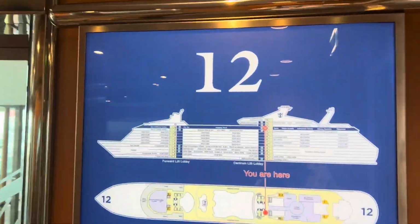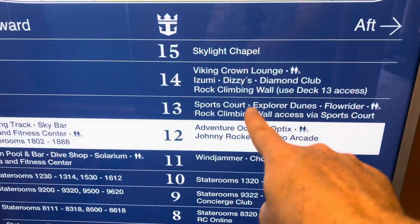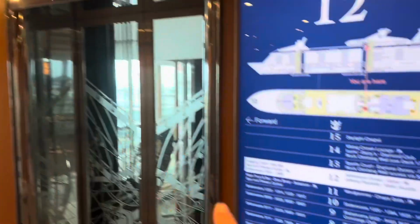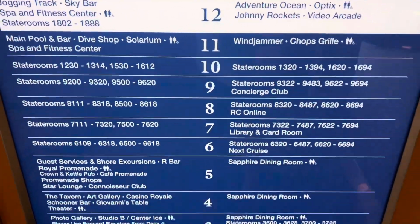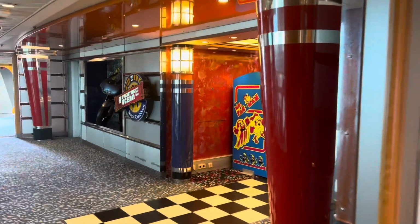All right, we're on deck 12, so I came down to deck 12. And whenever you wanna see what is in each area, you could check right here next to the elevators. And check this out. Okay, so we're on deck 12, so we're gonna look at that, and then we'll end kind of down here. So let's check out the arcade area and the kid area.